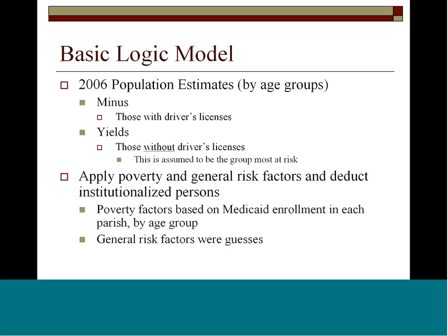This basically is just another view of what we did. And I'll be honest with you, I wish I could tell you that we had a lot of data to apply these risk factors or to come up with these risk factors. Bottom line, we guessed. And I'll just leave it at that. We guessed and didn't have a better way to do it at the time.